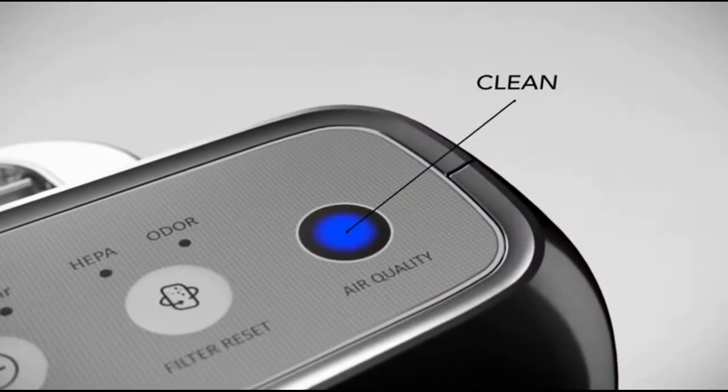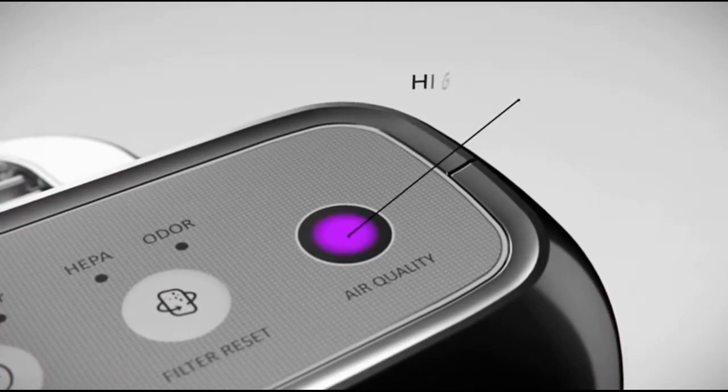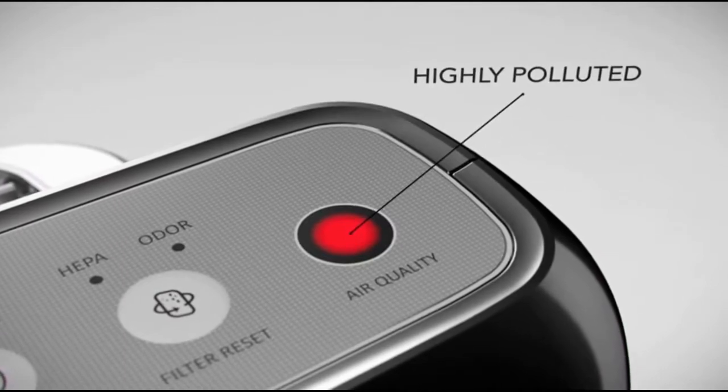Blue indicates the air is clean. Purple indicates the air is medium polluted. Red indicates the air is highly polluted.